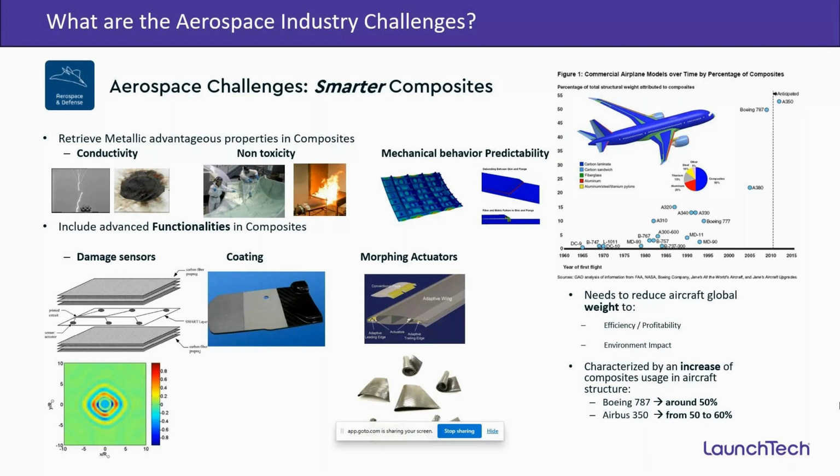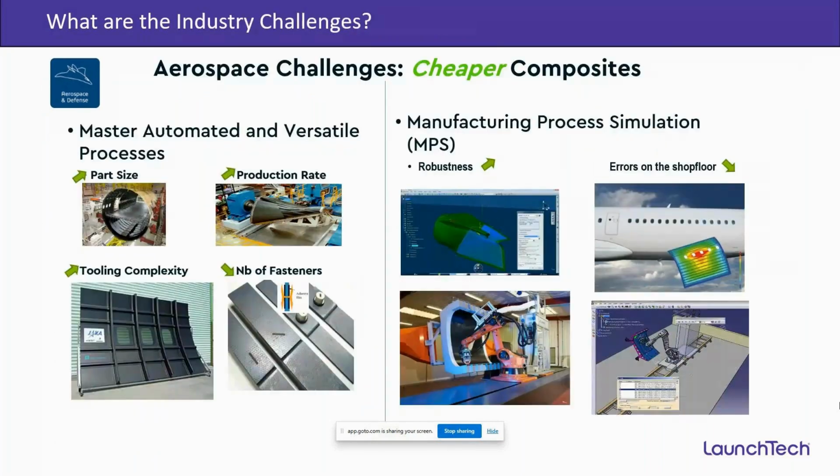The other challenge of the industry, particularly from the aerospace side again, is of course looking at cheaper composites. So how do you make it cheap?